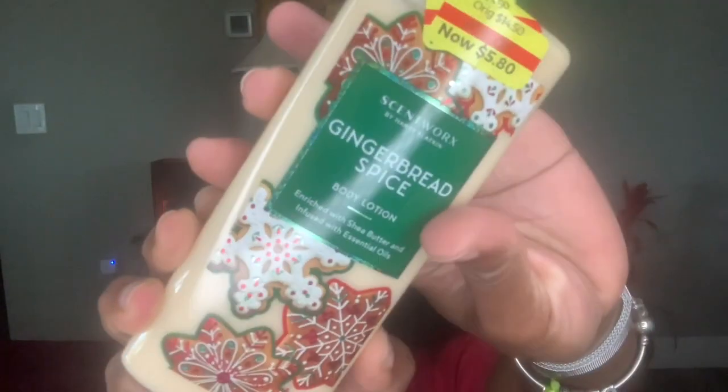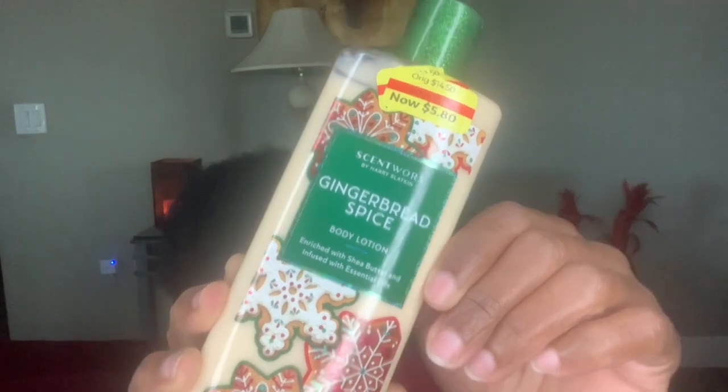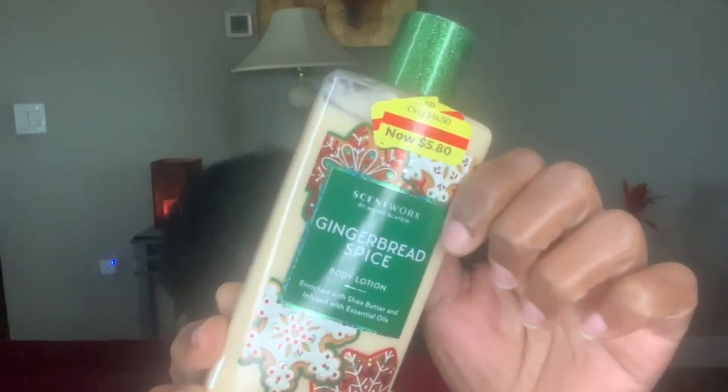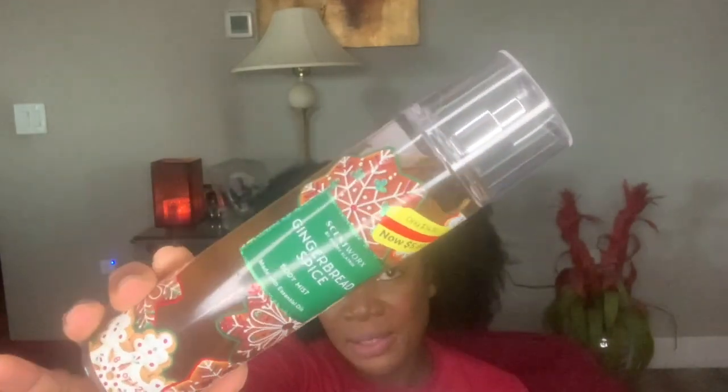The packaging is beautiful. There are a few gingerbread cookies on the front with all the icing. Oh, and it definitely smells like ginger. Ginger is definitely prominent on the top of the list here. I just love the way this smells. I also picked up the Gingerbread Spice Body Mist to go along with it.